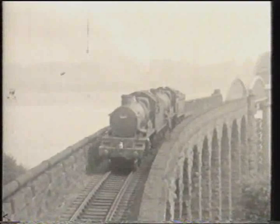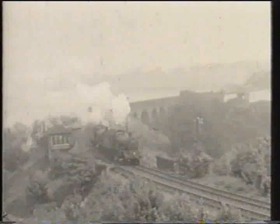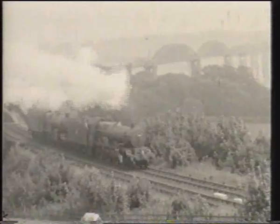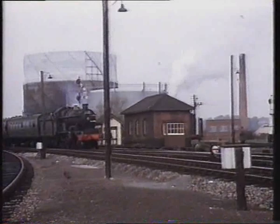There were many variations amongst the 171 Castles, most notably the height of the chimneys. The lower version of the famous copper-capped Great Western chimney became the standard. The front cover over the inside cylinders was squared off, and the final major modification was the fitment of double chimneys to 67 of the locomotives between 1956 and 1961.